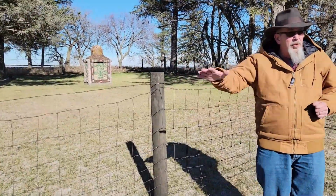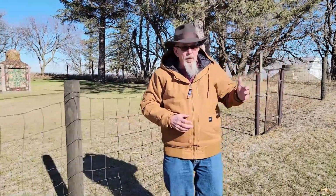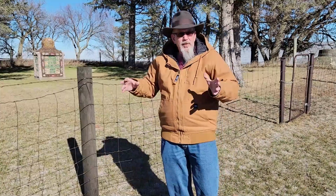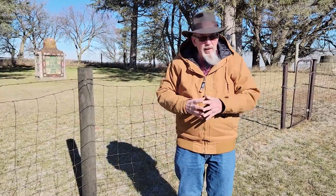The first pioneers to this area came from the Fort Dodge area, followed the river up here. They came with oxen, and they settled here. I think when the county was established, there were about 80 settlers.